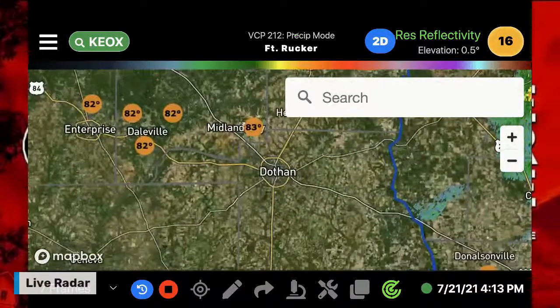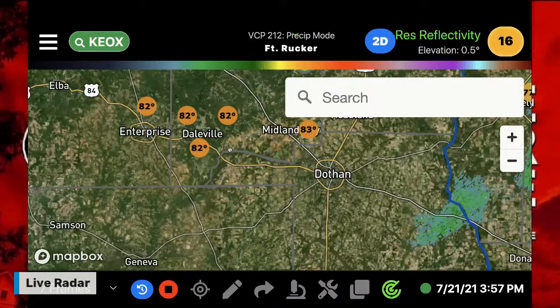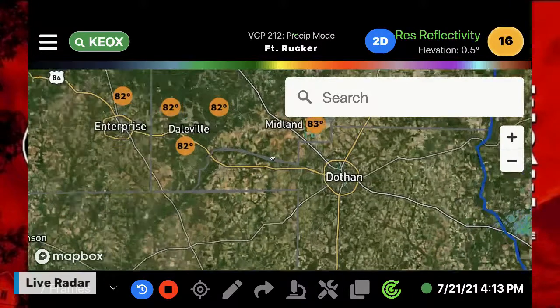And now let's check on the Highway 84 corridor like we always do every afternoon in between Andalusia and Dothan. And all is dry right now down there across far southeast Alabama. If you're traveling between Enterprise, Daleville, Midland, or Dothan, nothing is going to be impacting your drive home along the 84 corridor, which is good.